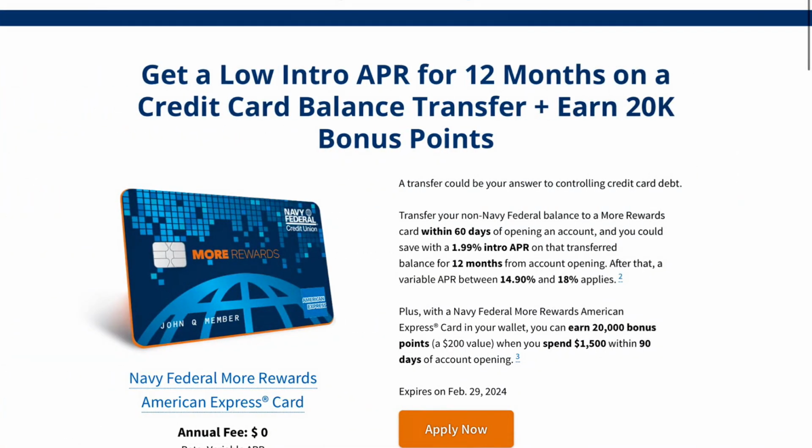So this right here, guys, I'm telling you, is a good card for everyday spend. And they're also trying to sweeten the pot with some bonus offers for getting this card. So let's take a look at those. It's telling us that you can get a low intro APR for 12 months on a credit card balance transfer, plus earn 20K bonus points. A transfer could be your answer to controlling credit card debt.